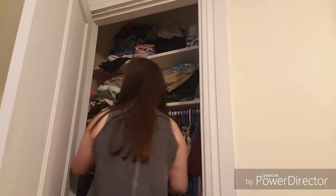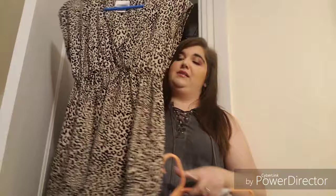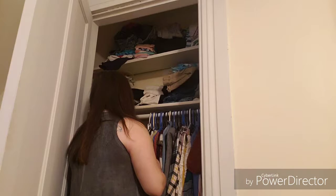These next two are both maternity, but they're both in the same situation as that last top where they're just too small, but this one's so cute, guys. Like, leopard, come on. But again, they're not gonna fit. So if I can, there we go. Alright. So that's one wonder hanger done. Now we're gonna go on to the other wonder hanger.